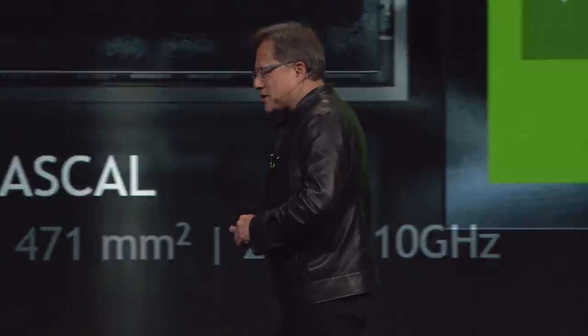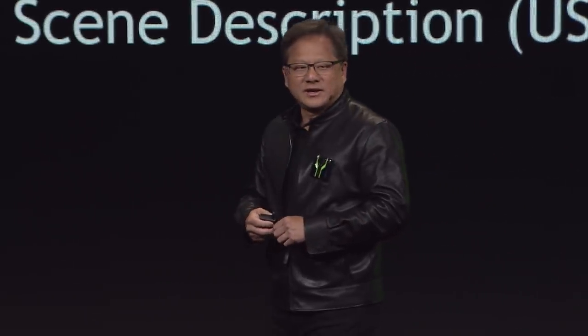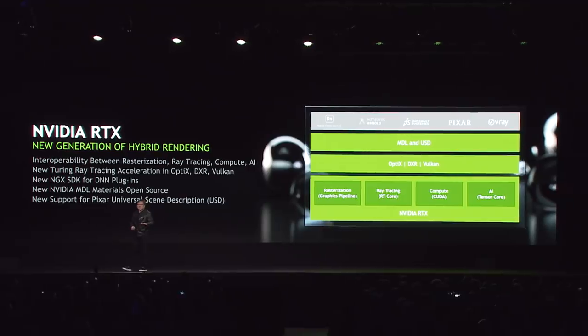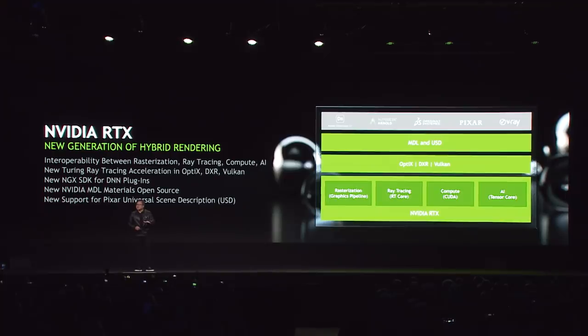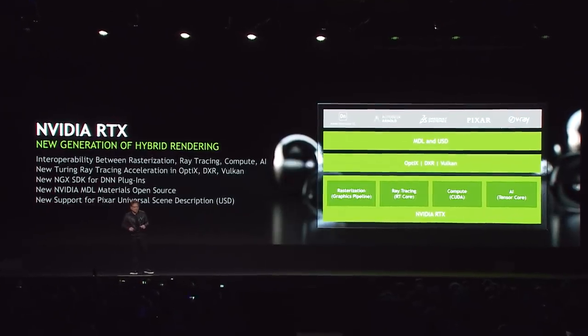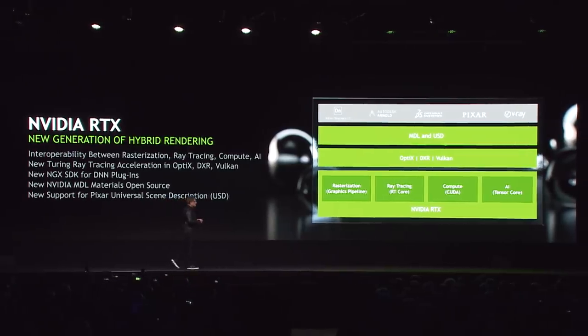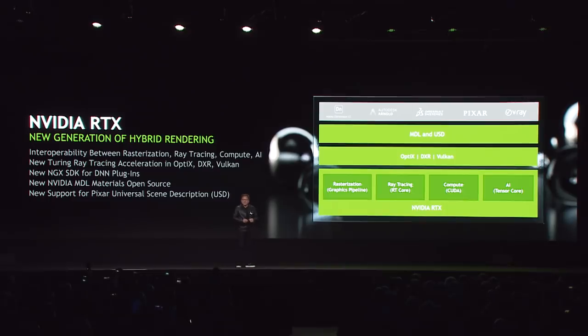This brand new software stack, in order to bring all of this to life, is software and algorithms and libraries and SDKs and tools. This is the first rendering architecture that supports this hybrid approach of rendering. Interoperability between rasterization and ray tracing and compute and AI. It supports OptiX, Vulkan, and Microsoft DXR.